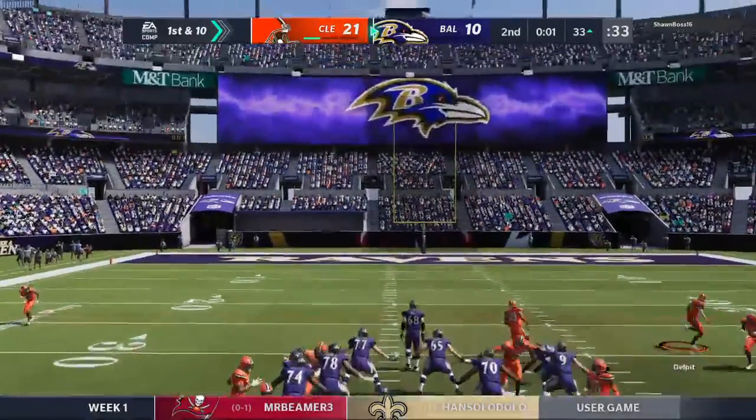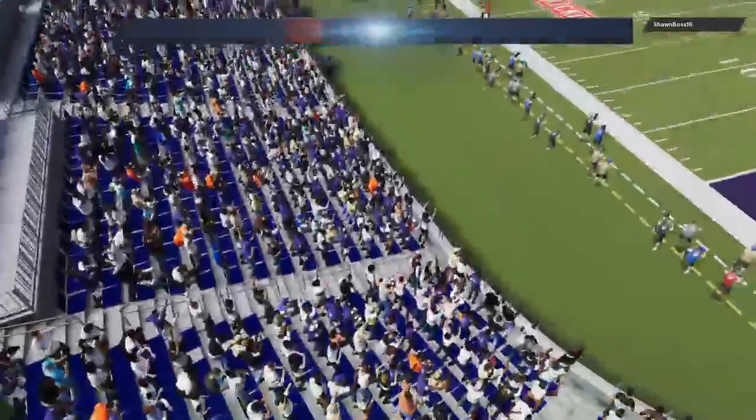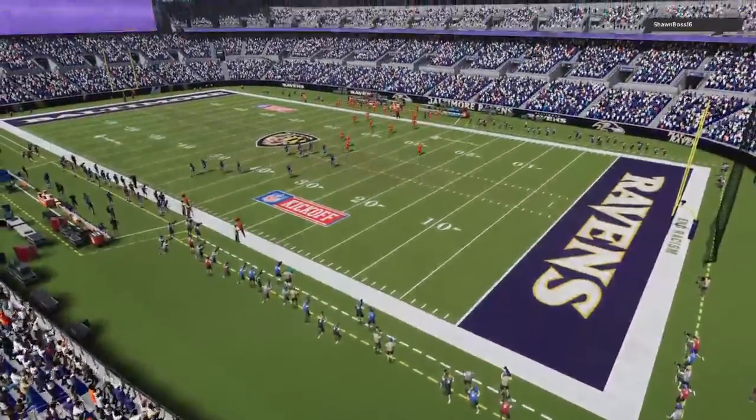From the left hash, it's an even 50-yard attempt. And this is going to wind up left. Well struck, but it's no good. So we've reached halftime here on opening weekend.